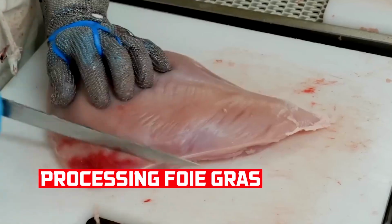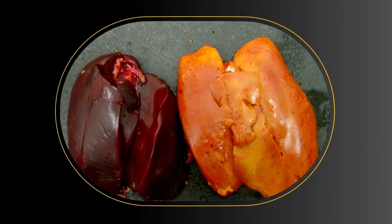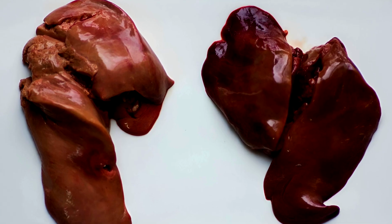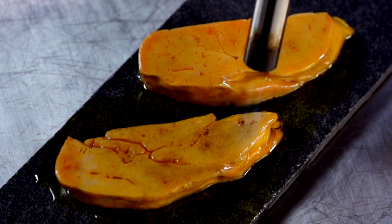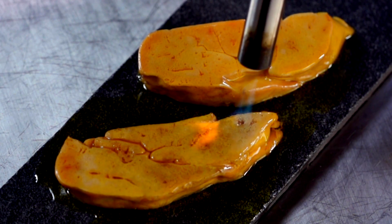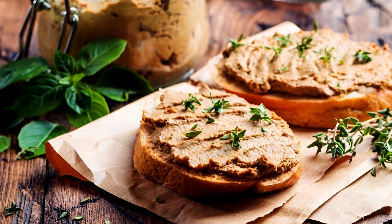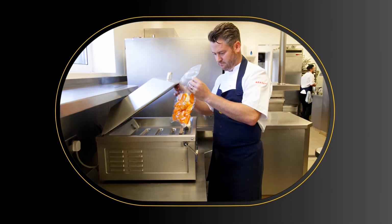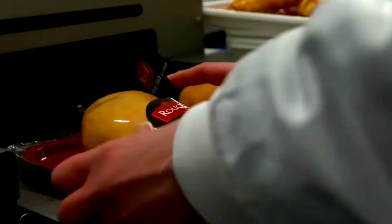Processing foie gras. Foie gras, a highly prized but controversial luxury food, undergoes careful processing. First, the raw livers are weighed and graded based on color, fat content, and absence of blood spots. Top-grade livers, pinkish and very fatty, are used whole in dishes called foie gras entier. Lower-grade livers are minced and mixed with spices, truffles, or alcohol to create pâté and mousses. The liver products are then cooked gently using sous vide or baked in terrines and jars, which are sealed to ensure a long shelf life.